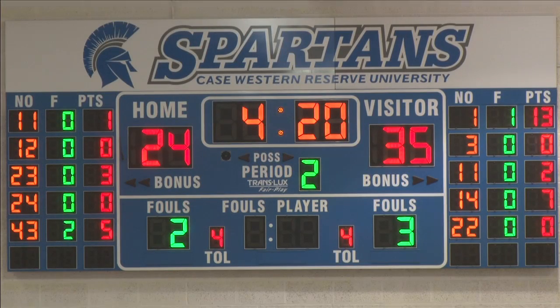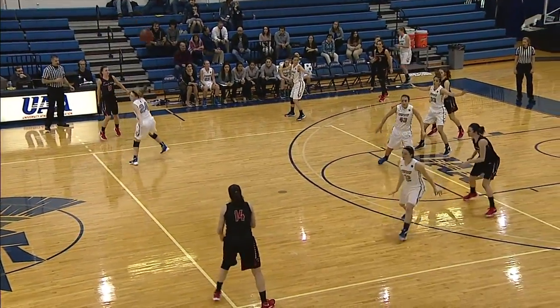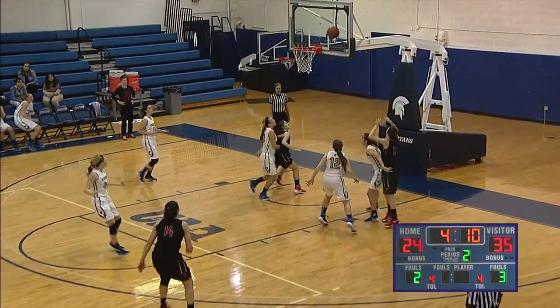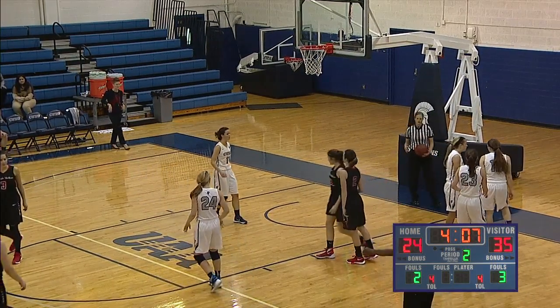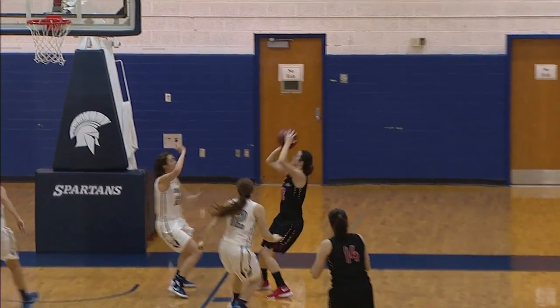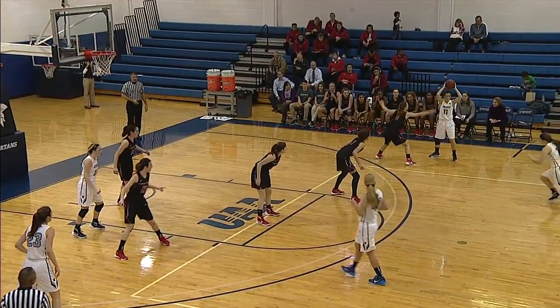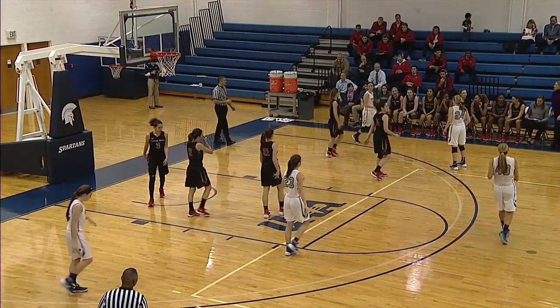As Case comes out down 11 with just inside 5 to play in this opening half, you look at something that jumps out to you, and it's statistically the shooting percentage. Carnegie Mellon so far is shooting above 50%. Case is right around 35%, and it's really made a difference in this basketball game. Jump ball situation, this one will go Case's way rather. And those shots haven't been inside either, as you see a replay here. They have been from the outside. Carnegie Mellon has hit 4 3-pointers so far this afternoon. Jen Mayberger is going to pick up a foul.